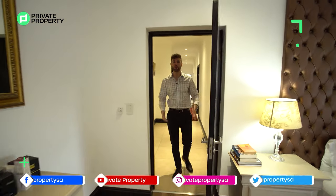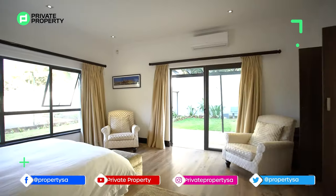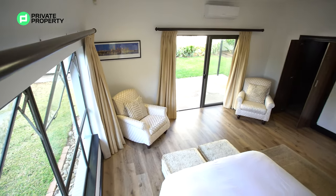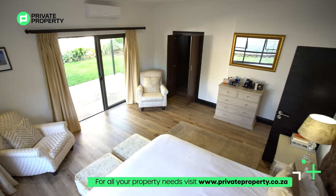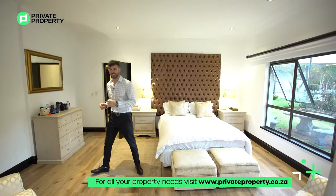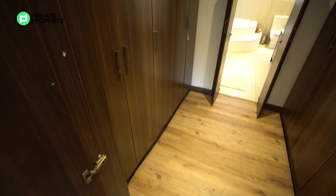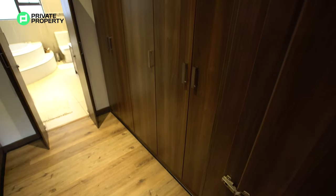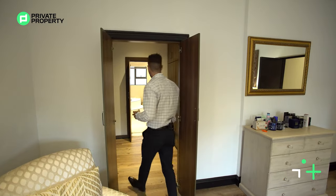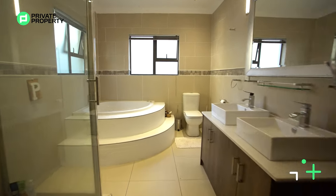Now, coming down the hallway, we find ourselves at the end of it in one of the bedrooms located downstairs, sliding door leading outside onto the grounds, air conditioning located in this bedroom as well as north-facing windows. Plenty of space here for your bed, but you'll be wondering, where are the cupboards? And this room has got a secret. If we open up these cupboards here, it leads into a walk-in closet, plenty of cupboard space. All of those closets, or cupboards should I say, are hidden. And then another set of doors leads you into your ensuite bathroom.